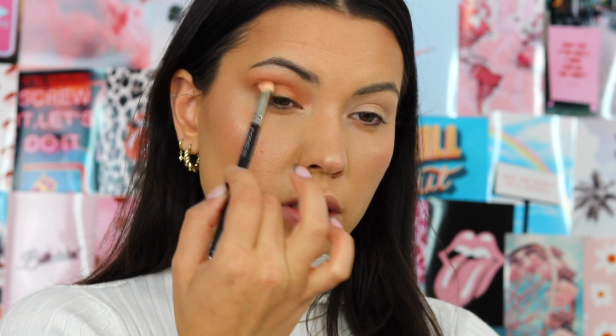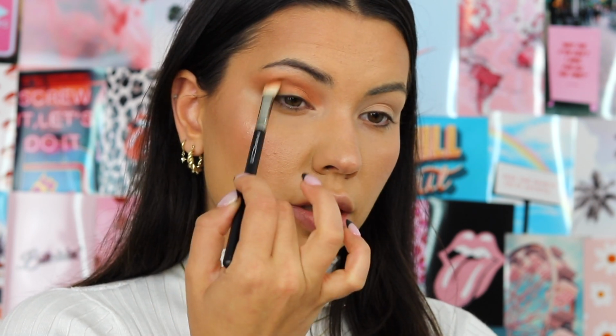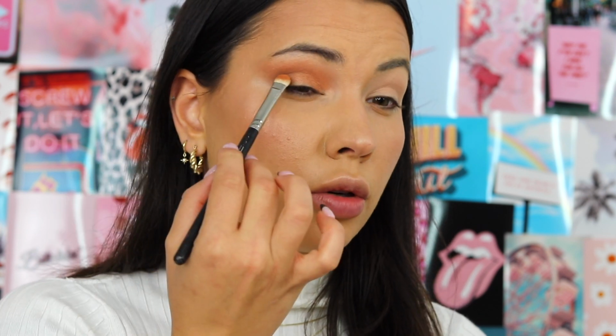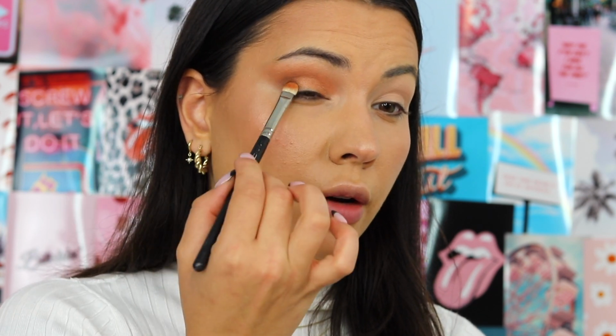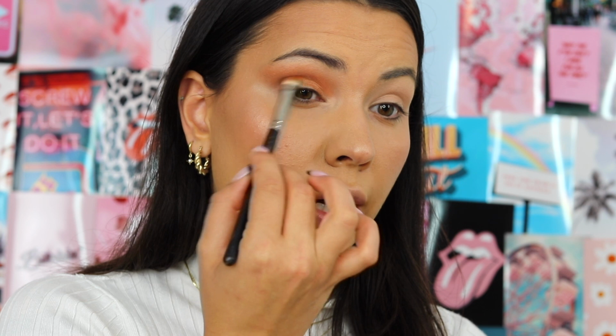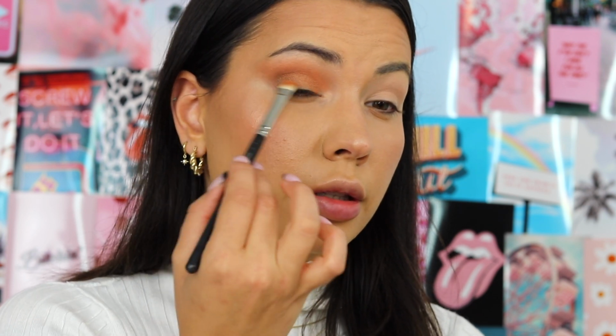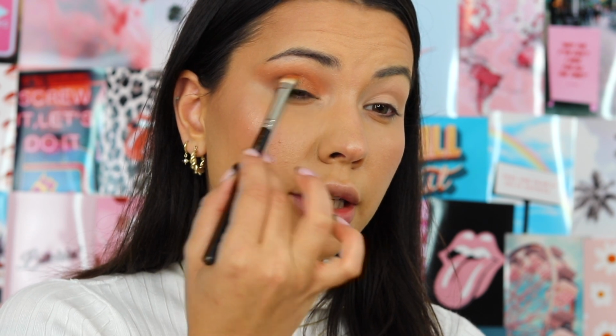You can also leave it just a little bit darker in the crease section to get more dimension. Back with my flat brush, Seduce Glow also, it's the left color. I don't know if these have names. They don't. It's like a darker bronzy gold, and I'm just going to add that to the outer corner and drag it in so that the highlight colors blend together a little nicer.